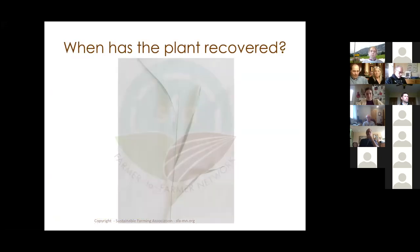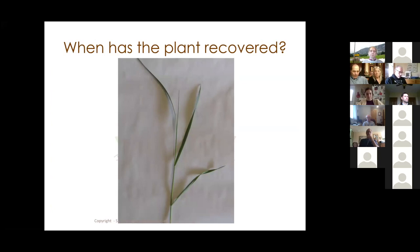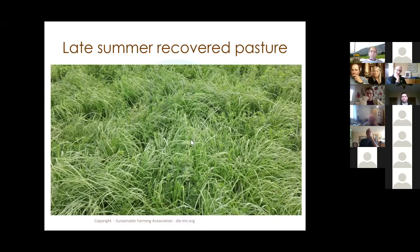Well, when we get beyond that, they're not so interested in that, and they'll stay in more of a vegetative stage. And we typically feel that at the 3-leaf stage, this is starting the fourth leaf here, is what we consider fully recovered for mid to late summer afterwards. And that's going to look something like this, a late summer recovered pasture. And we can let this stuff go.